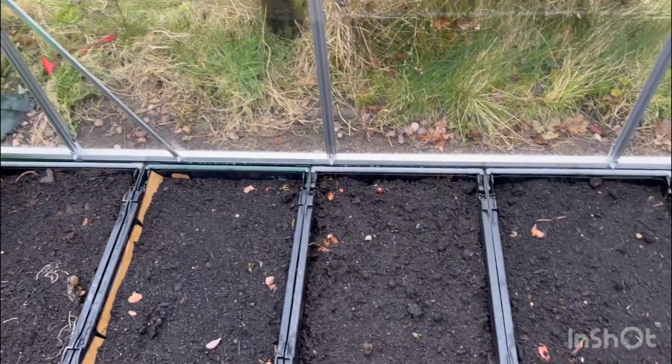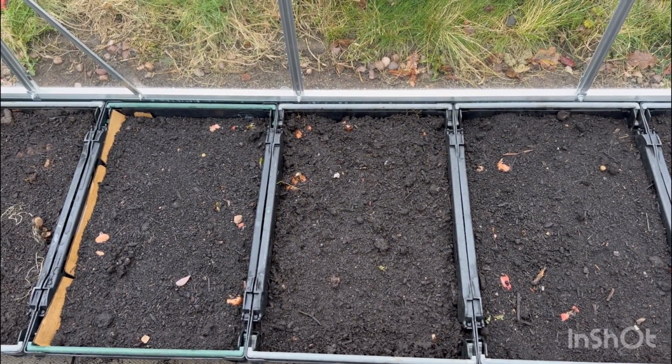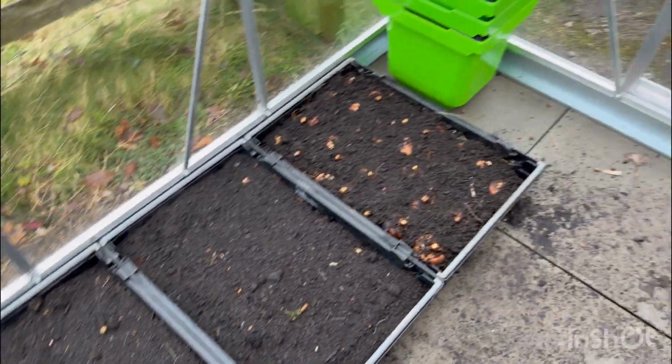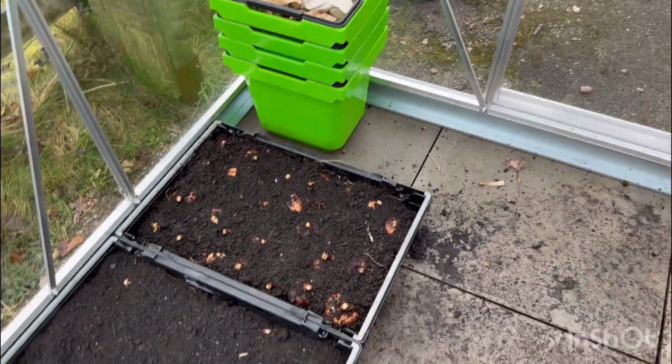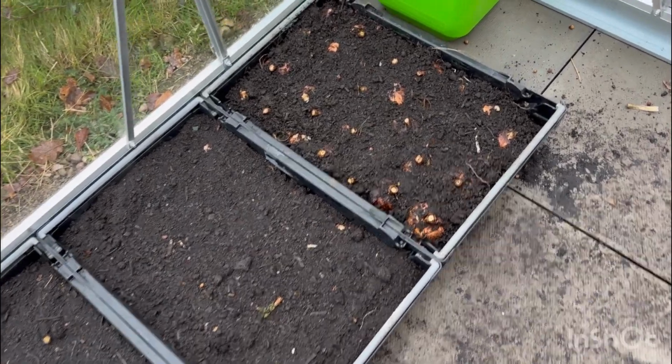And we've done the same with the gladioli. And I think there's about 100 gladioli in each tray. I may have overdone it this year, but I do love them. So there's 1, 2, 3, 4, 5, 6 trays of gladioli. So I'm thinking I've got about 500 gladioli corms here. So that's really, really cool.